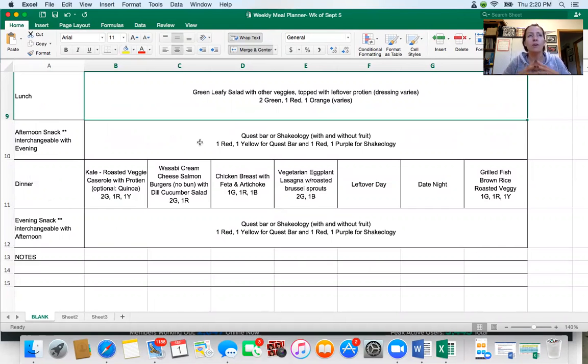I like the Quest bars if I haven't made my own Shakeology bars, because it is high in protein. The carb is a high fiber, and there is either 1 to 2 grams of sugar in those. So super, and packed with some good soluble fiber and protein. So I do that, and that's interchangeable with my evening snack. And then most of my planning goes into my dinner, right?